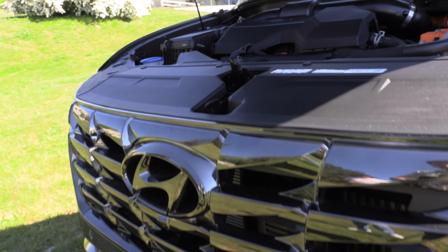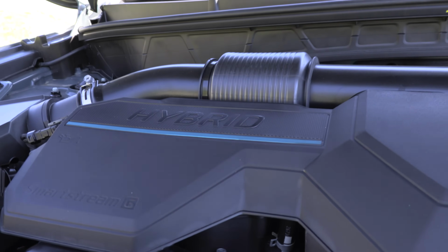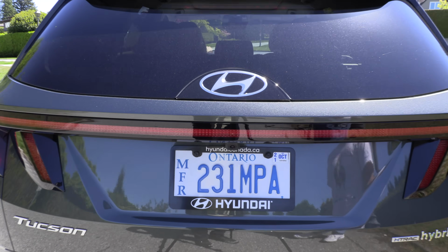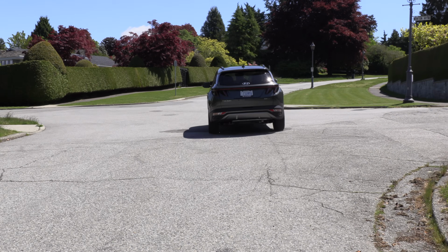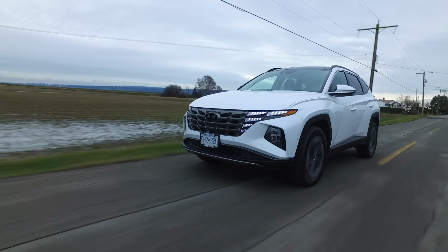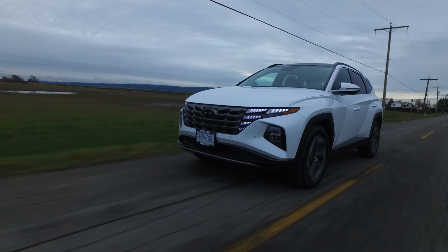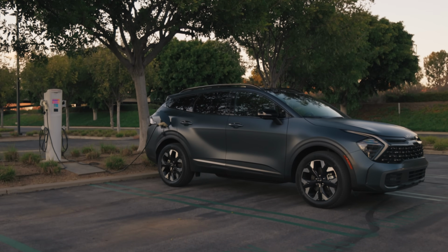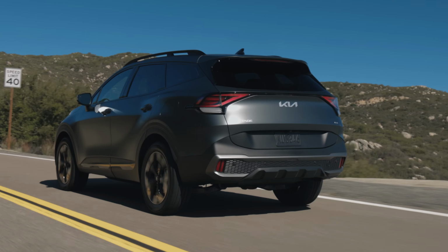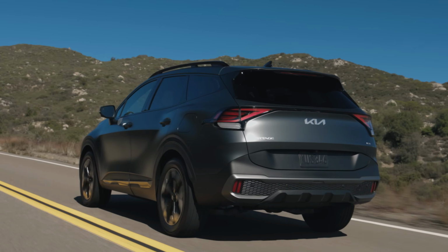The hybrid and plug-in hybrid powertrains have a 1.6-liter turbo four-cylinder and a conventional 6-speed automatic transmission. The hybrid Tucson and Sportage have a combined 227 horsepower with standard all-wheel drive. The Tucson PHEV has a combined 261 horsepower with 53 kilometers or 33 miles of EV range. However, the Sportage PHEV total output numbers have not been announced yet. We assume they'll be very close or the same as the Tucson, and they're expected to come later this year.